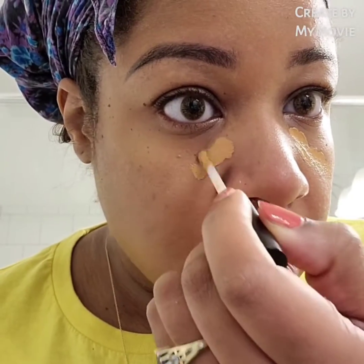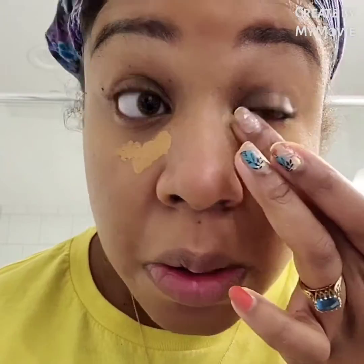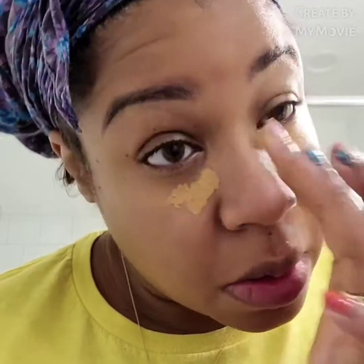The next thing I do is I put a concealer on. This is just the mineral concealer. It's pretty close to the skin tone, so it's not a brightening one. It's pretty much close to the foundation color. But I put it in the under eye dark areas.